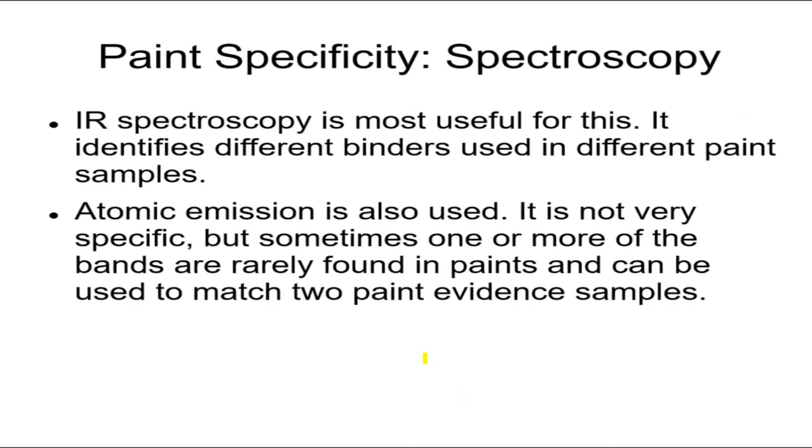There's another way. If we just take this paint and instead of pyrolysis, we put it through IR spectroscopy. Now, as mentioned before, IR spectroscopy identifies the compounds that are found. And one compound will have one IR spectrum. So we can put the thing through IR spectroscopy and find if it's the same compounds that went into the paint, just like the pyrolysis.